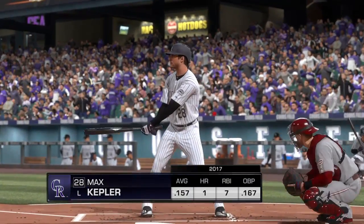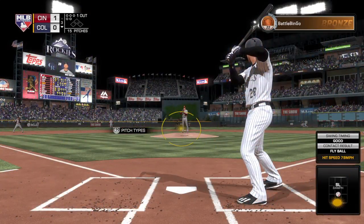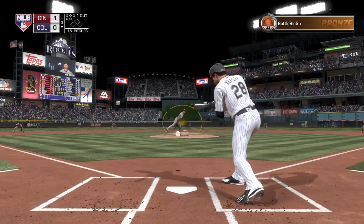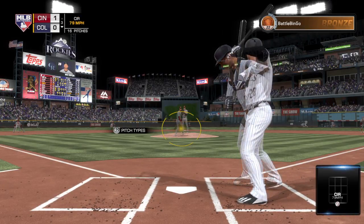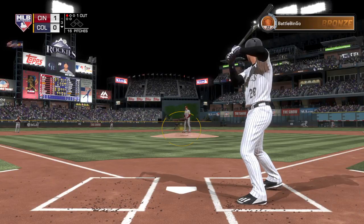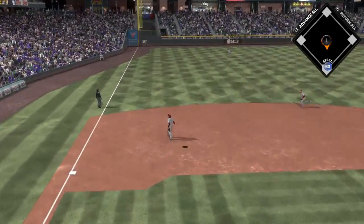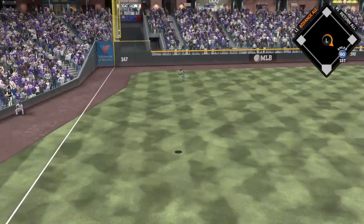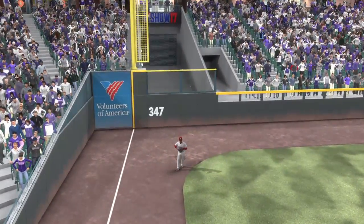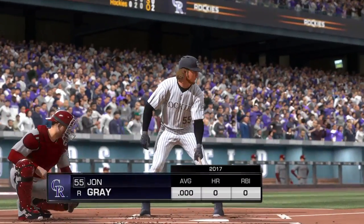Max Kepler the next to grab a bat. And he is proving to be something of a non-threat with a bat in his hands this year. The average isn't pretty. Check swing, but he held up in time. Ball 1. The windup and the 1-0 pitch. In the air down the left field line and deep. Number 27 has to range back, but he'll make the catch near the line, and there are 2 men gone.